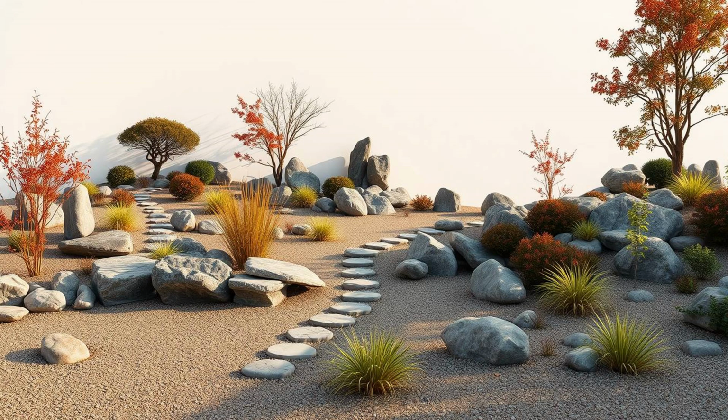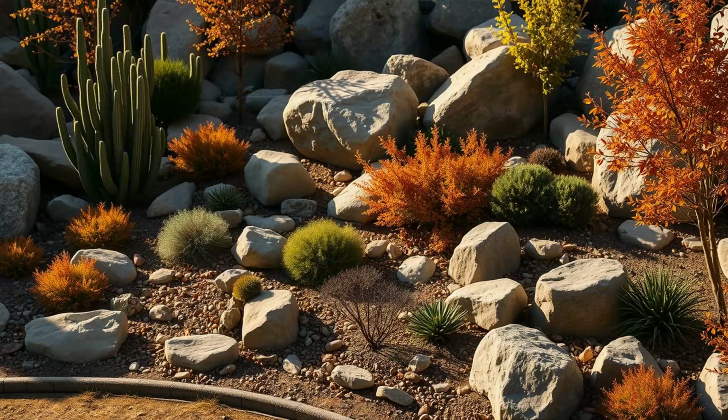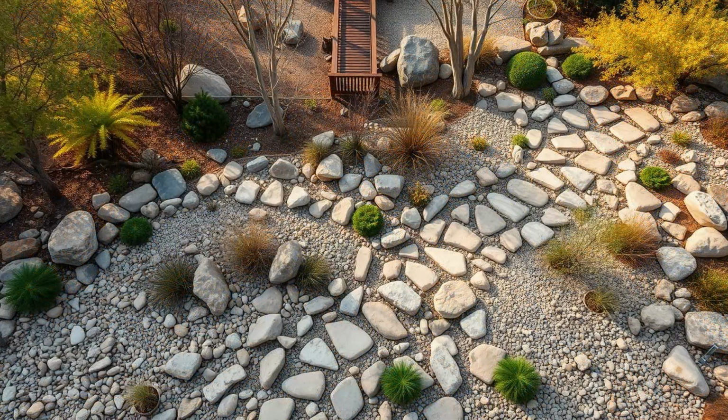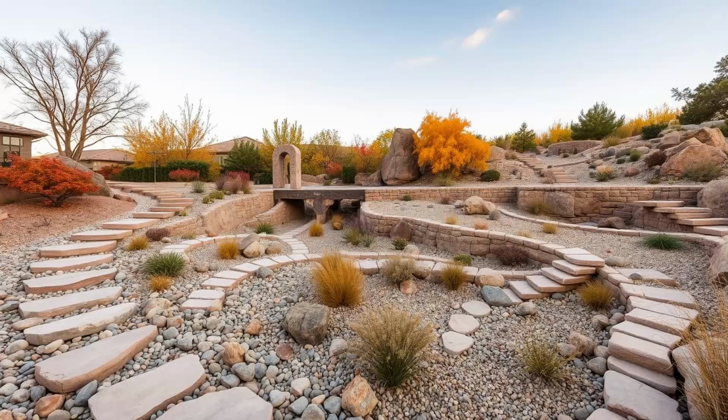It's a fun way to make your garden interactive and family-friendly. The best part about all these ideas: you can mix and match. Maybe you have a dry riverbed flowing into a rock garden with a stone path winding through both, or a flagstone patio surrounded by lava rock and cactus beds. The possibilities are endless, and you can totally customize everything to fit your space, your climate, and your personal style.